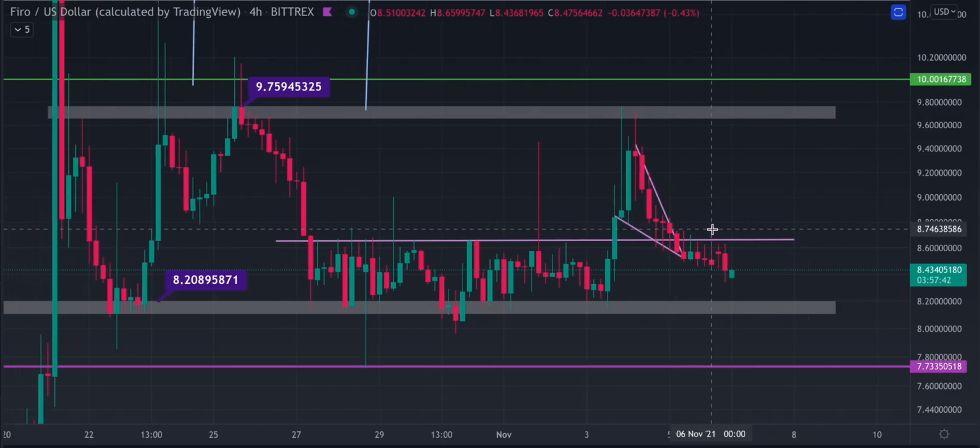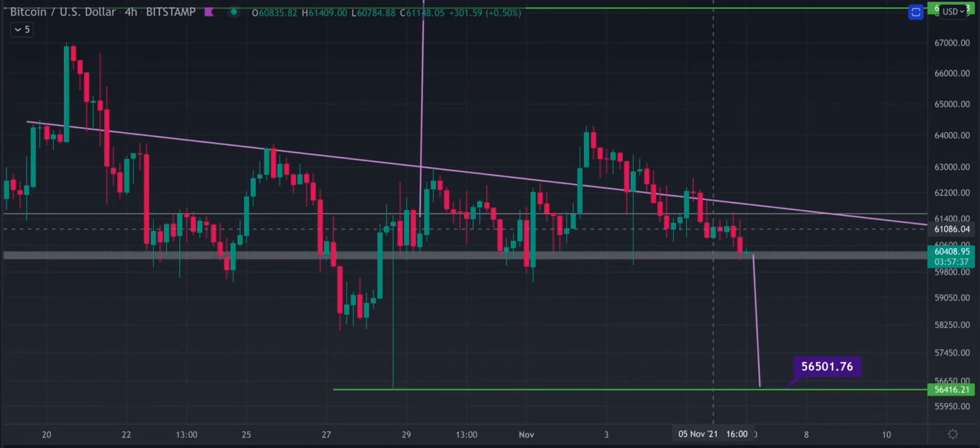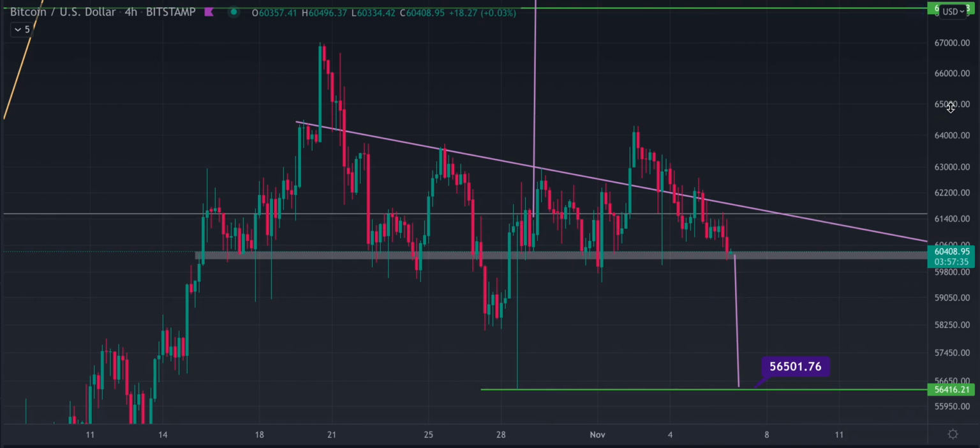So I'm going to show you the Bitcoin chart. So let's go to BTC USD. And right now, guys, on Bitcoin, we actually have a descending triangle with a lot of fake outs to the upside.